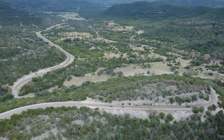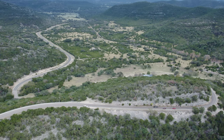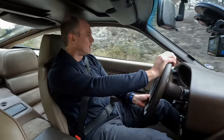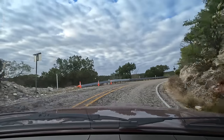Any skepticism I had is gone. Texas actually has twisty roads. This right here actually reminds me a bit of California. This is tight. Look at this canyon. That's tight. Wow. Okay, that's tight.